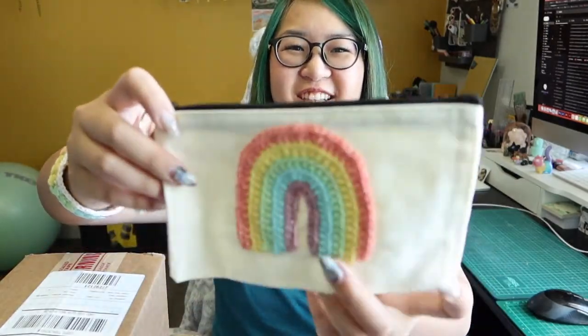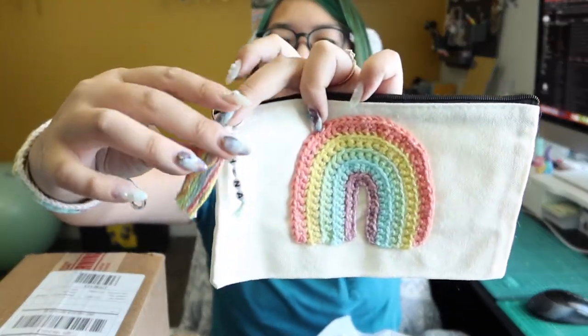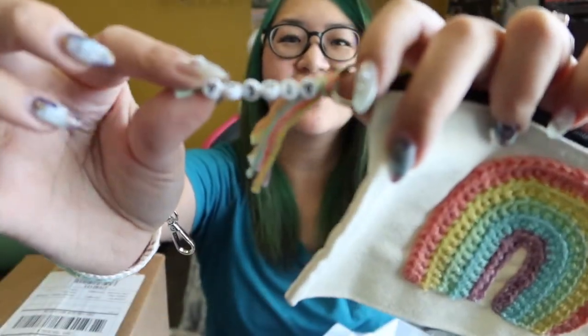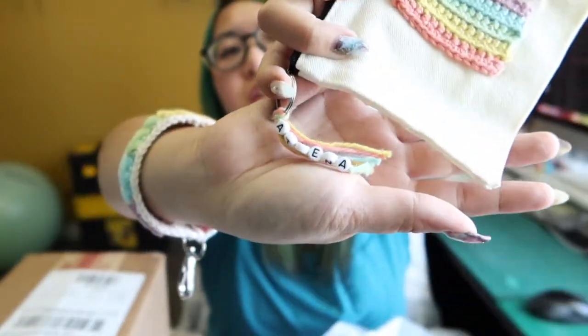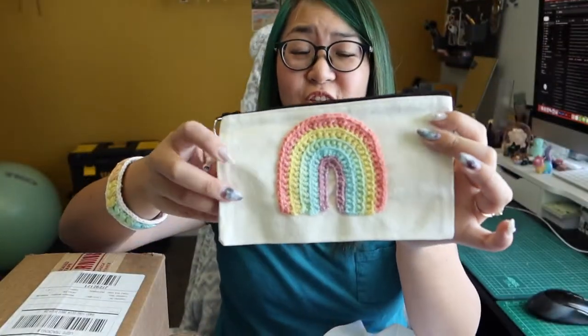Anyway. And I also ordered this pouch. Oh, look at this little rainbow. And they can customize it to have the name on it. My name is Athena. Focus. Yep, if you can see it. Is it upside down? Yep. Anyway, they're really cute, and definitely go check them out. Support the small business.